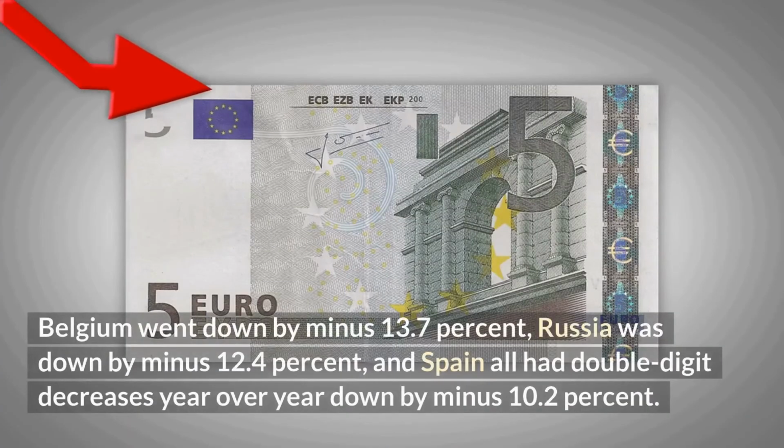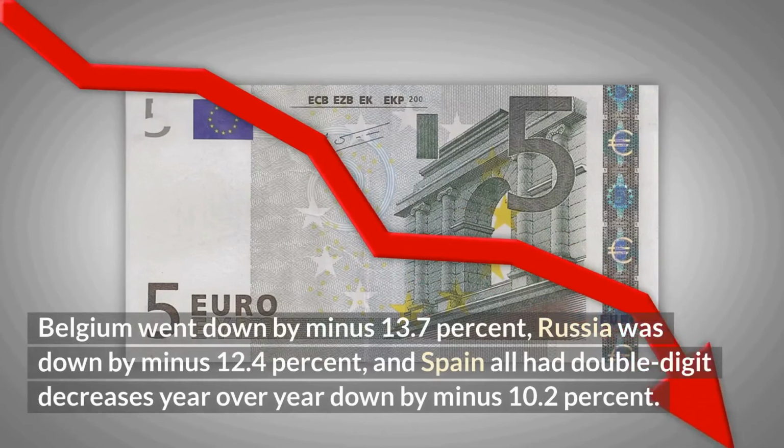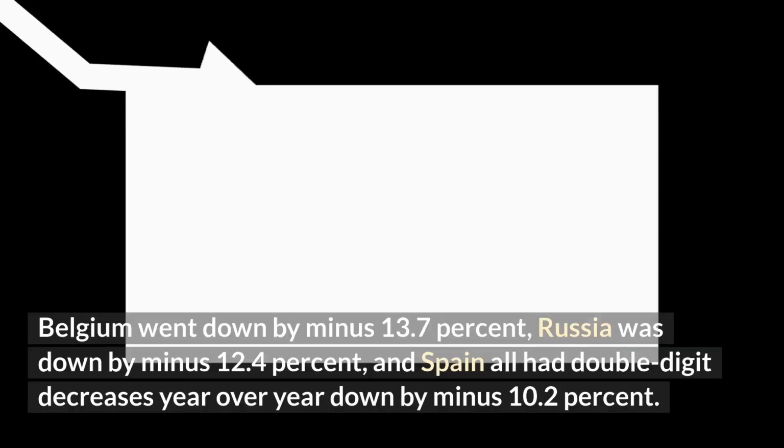Belgium went down by -13.7%, Russia was down by -12.4%, and Spain all had double-digit decreases year-over-year, down by -10.2%.